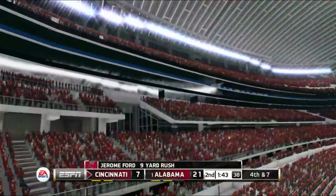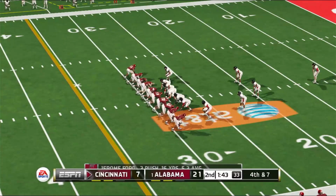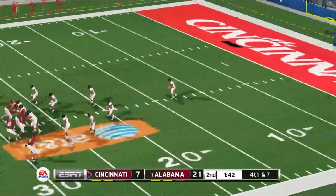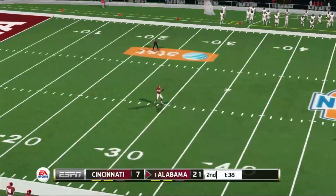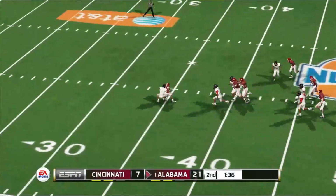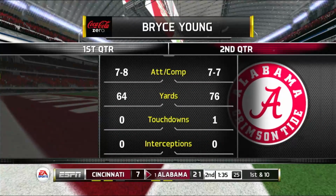Ford on the run. He's knocked out of bounds at the 28. And they're coming after this punter. Tackle made at the 36. Young stability at that quarterback spot. We all knew about that, Kirk, and we thought he was going to have a good game. He's not disappointing us at all.